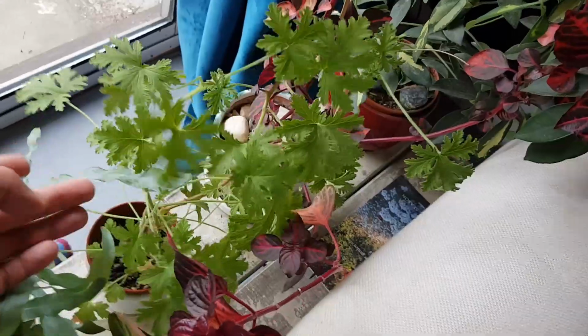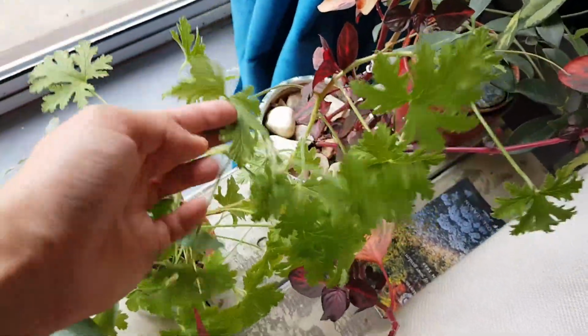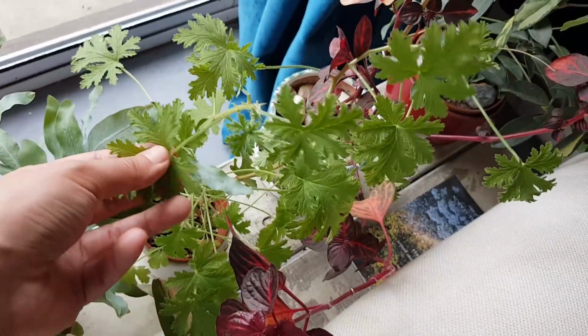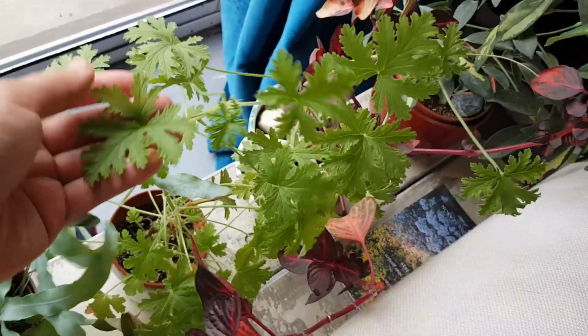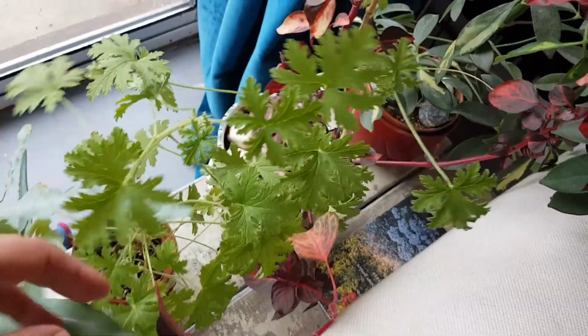I've never managed to get it to flower indoors. I've had the one I put outdoors flower. The flowers aren't spectacular. I'd really love to get the other kinds of scented geraniums in this species. This is lemon leaf scented, you can get rose leaf scented and other ones.